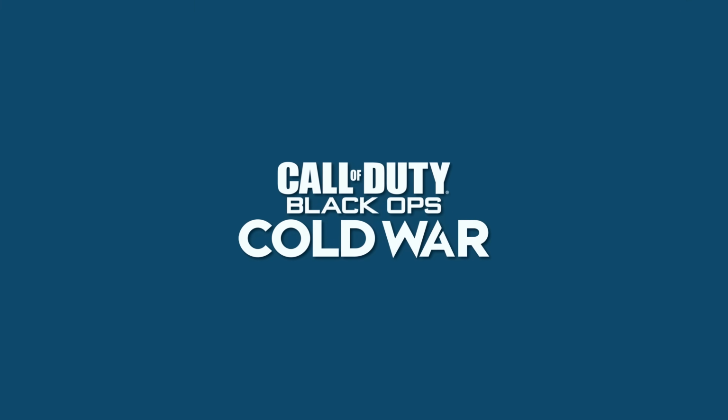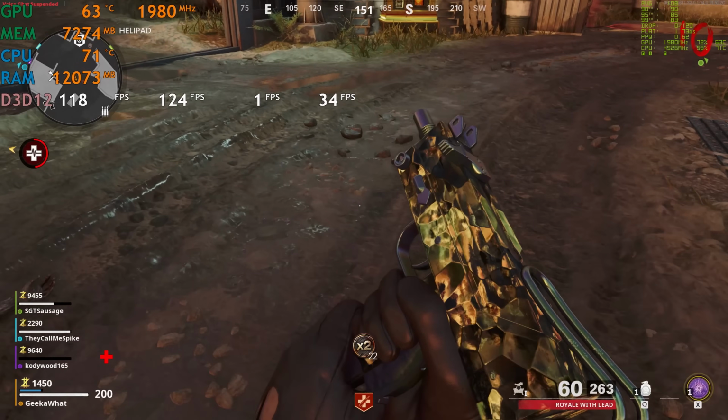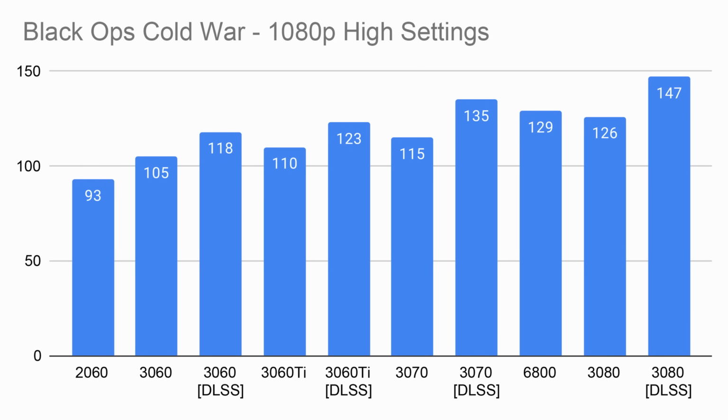Next up is Call of Duty: Black Ops Cold War, and here we saw some really interesting results. This game actually supports Nvidia's DLSS technology, which is an AI-backed resolution scaler that keeps much of the visual fidelity of a higher resolution but gives you the frame rate of a lower res.